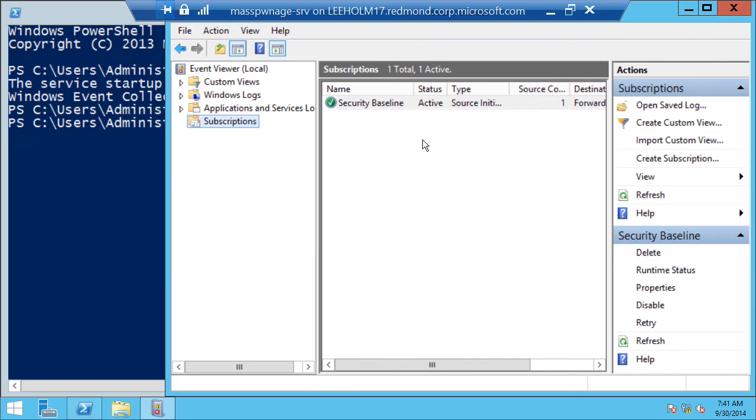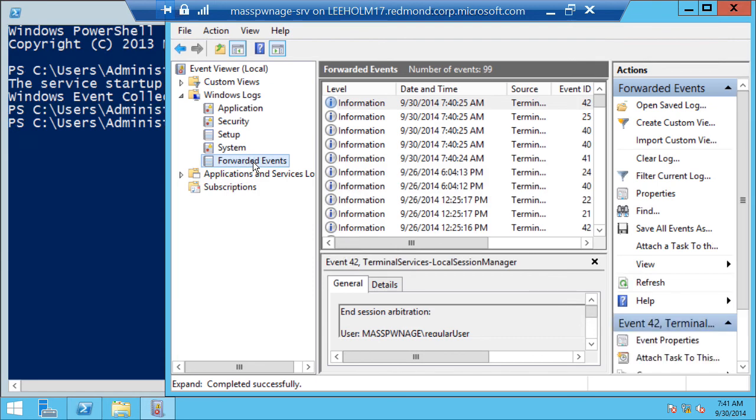Now you see here we've got one active computer. I've got a source that's connected to the collector and asking, hey, what do you want from me? Now here's that forwarded events that's been empty for the last 20 years. And now we're actually connecting stuff. So you see, as part of the baseline, it's detected a terminal server session between two machines.